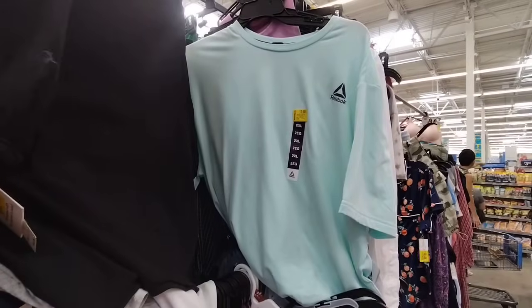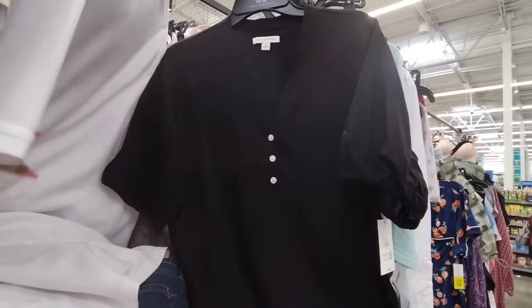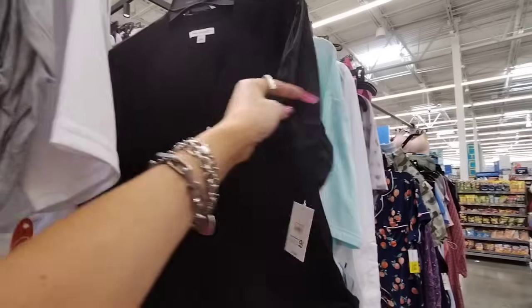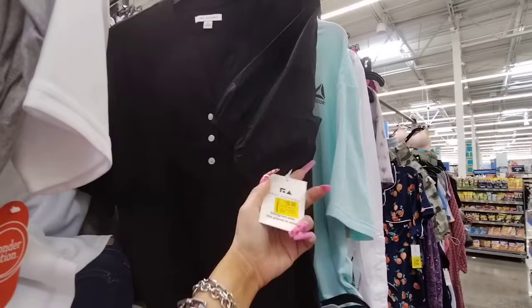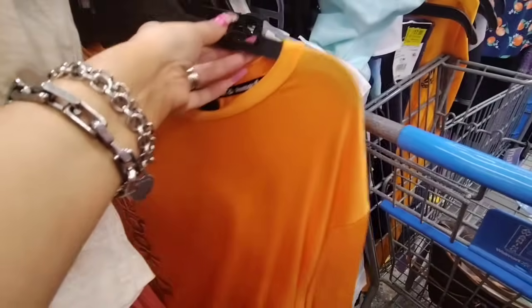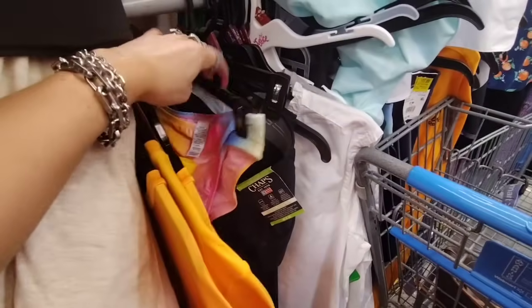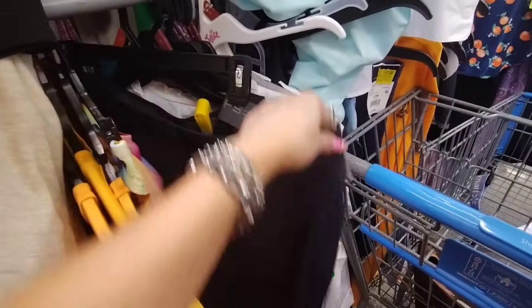Reebok, $7. This shirt, Free Assembly for women with the bell sleeves, $10. Look, they have more men's 3X Reebok. $9. Chaps.